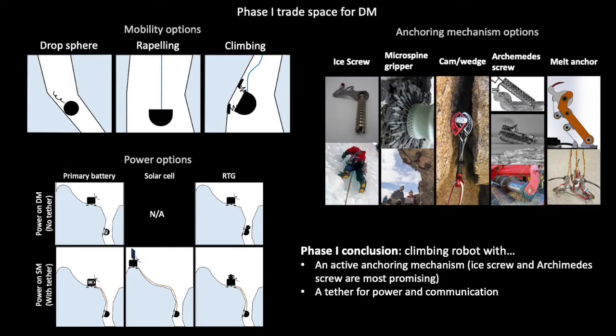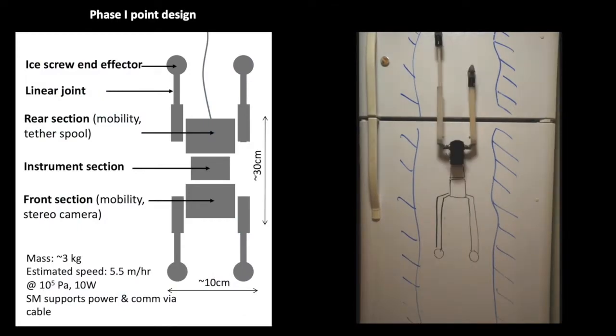In Phase 1, we also performed a trade analysis of mobility mechanisms that can best negotiate such a harsh environment. Considered options included drop sphere, rappelling robot, and climbing robot with various types of end effectors. The analysis concluded that the DM configuration that is most robust to the environmental uncertainty is a climbing robot with an active anchoring mechanism. The study also concluded that the most realistic way to power the DM would be through a tether.